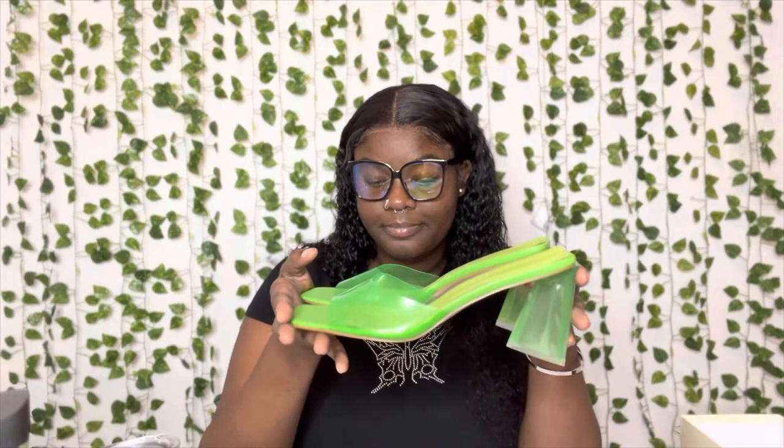Now, comfort for these shoes. 4 out of 10. I'm not even gonna lie. I can't even lie to y'all. I'm not gonna do that to y'all. Literally, 4 out of 10.